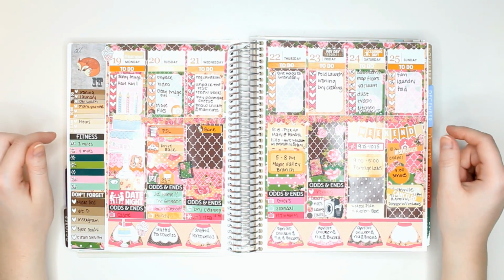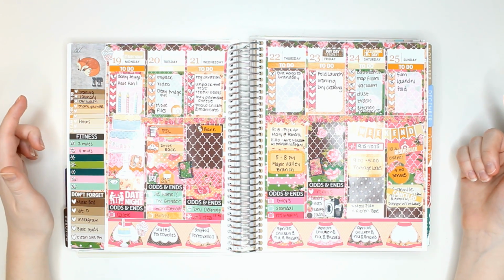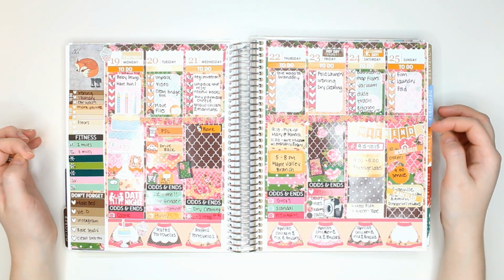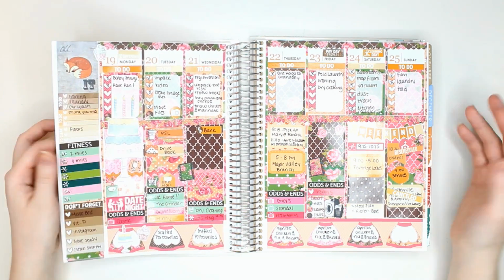I really, really liked my birthday spread. I did the Vintage Gypsy Road October monthly kit, and it was just fun to pull in all the different fall colors.